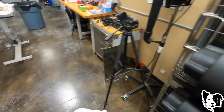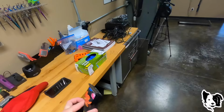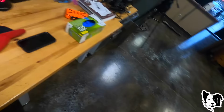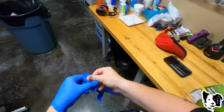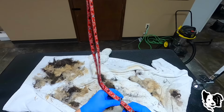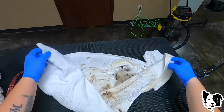Okay, so first things first, my clippers have been sanitized. I am going to go ahead and plug them in. I'm going to take this blade. It's been sanitized, disinfected. Just gonna wipe off, and then I'm gonna put it back. And now, for the cleanup of this, just going to put this in the trash.